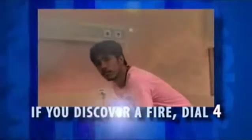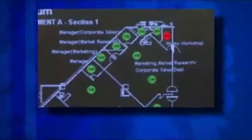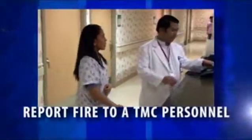If you happen to discover the fire, dial Local 4 immediately. Report the fire's exact location. You can also inform the Medical City personnel nearest you.